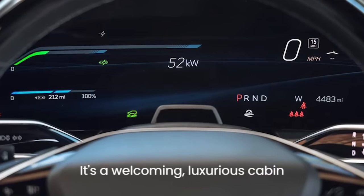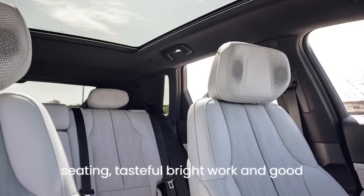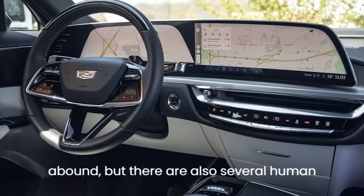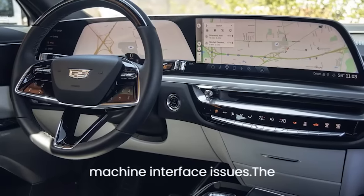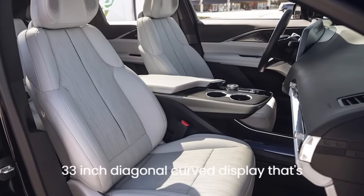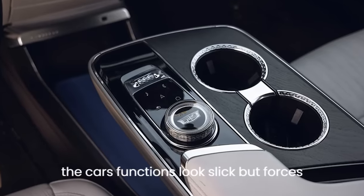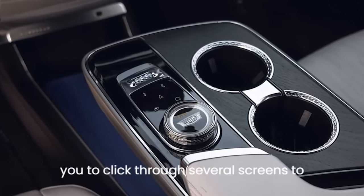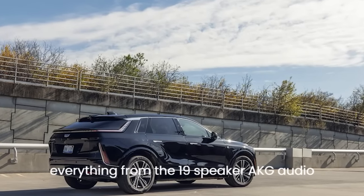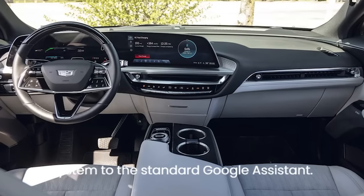It's a welcoming, luxurious cabin featuring nice lines, handsome leather seating, tasteful brightwork, and good-looking wood. Convenient storage spots abound, but there are also several human-machine interface issues. The 33-inch diagonal curved display that's home to the gauge cluster and many of the car's functions looks slick but forces you to click through several screens to access menus and submenus, controlling everything from the 19-speaker AKG audio system to the standard Google Assistant.